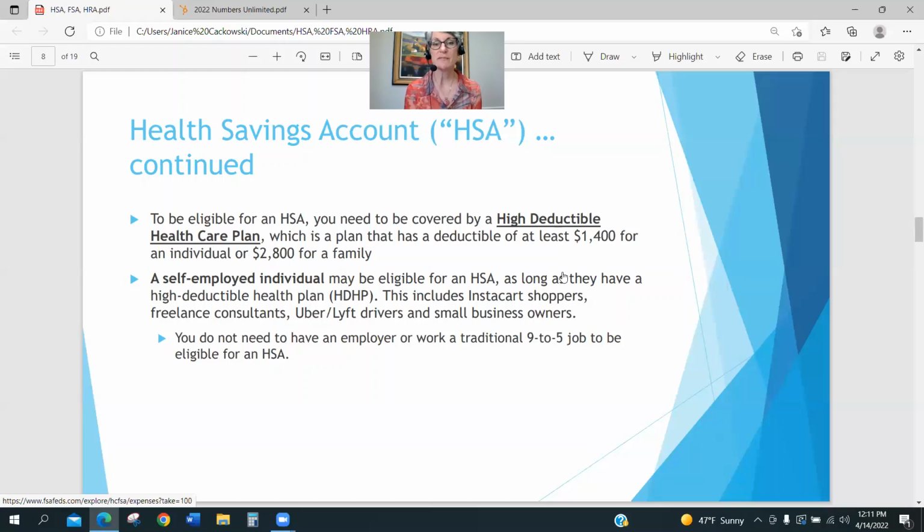But really, for just any small business, self-employed person, they can get into a high deductible healthcare plan and use an HSA if they so choose. You don't need to have an employer or work a traditional 9-to-5 job to be eligible for a health savings account.